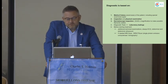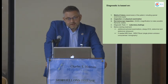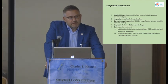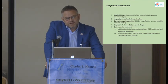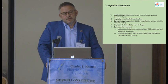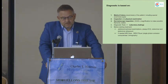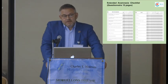Also included is a good form of diagnostics, so we are able to offer all the specific lab testing in our own lab, which has been accredited and certified for more than 10 years. And afterwards, if necessary, we also go for other specific technical examinations. Most of the patients will get an ultrasound of the abdominal organs and an ECG. This is not so much for diagnostic reasons. It's more to see if there's any influence later on on the decision to go on specific medication. Some of the antibiotics could show up with some risk, and therefore we need additional examination types. In specific cases, there's also a need to go for more specific technical examinations like MRI scans, SPECT scans, and so on.